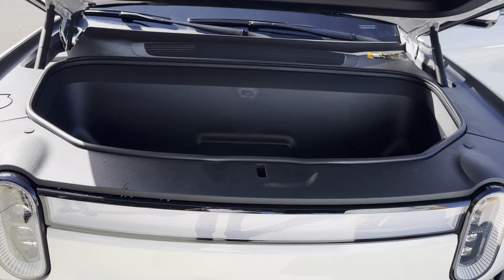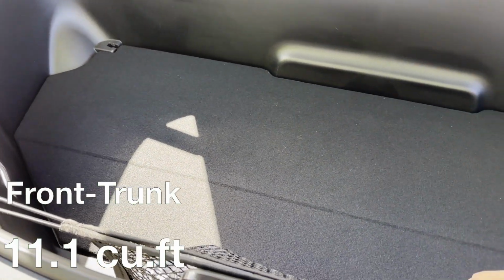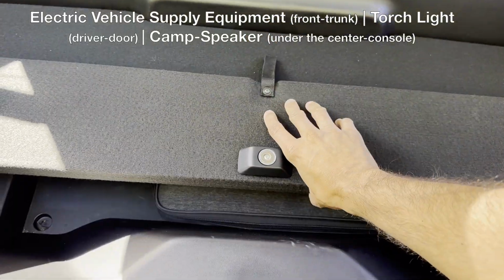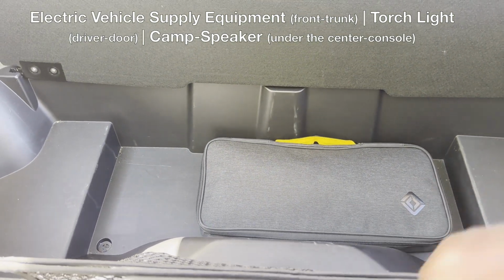It has a two-stage design that can accept large items underneath when the separator is either removed or folded up, or a large flat area when left in place. The access height to the front trunk is high, as unlike the Cybertruck or the Ford F-150 Lightning, it does not open with a lid.